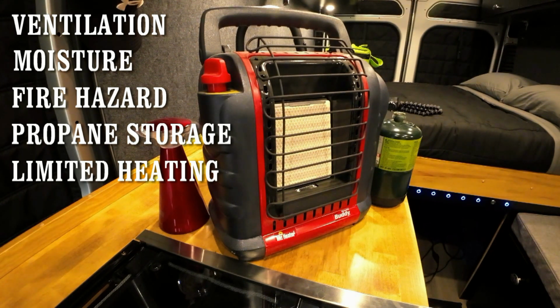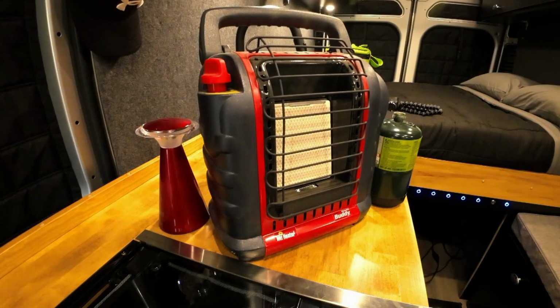So depending on the size of your van and insulation, you might find it a little challenging to maintain a consistent and comfortable temperature throughout with the Mr. Buddy heater. So it's always crucial to prioritize safety when using any heating device in a confined space like your van. And you want to regularly inspect your heater, follow all safety guidelines, and consider alternative heating options if these cons outweigh the benefits for your specific situation.